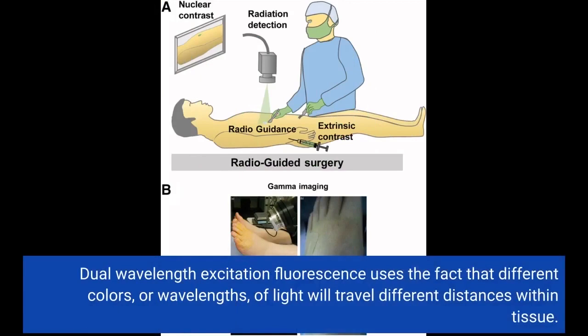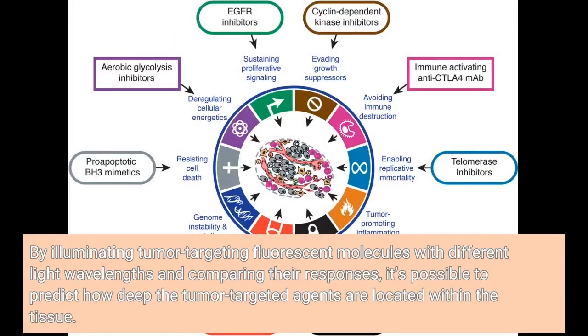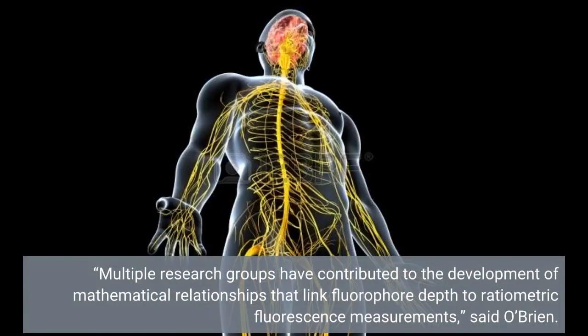Dual wavelength excitation fluorescence uses the fact that different colors, or wavelengths, of light will travel different distances within tissue. By illuminating tumor-targeting fluorescent molecules with different light wavelengths and comparing their responses, it's possible to predict how deep the tumor-targeted agents are located within the tissue. Multiple research groups have contributed to the development of mathematical relationships that link fluorophore depth to ratiometric fluorescence measurements, said O'Brien.